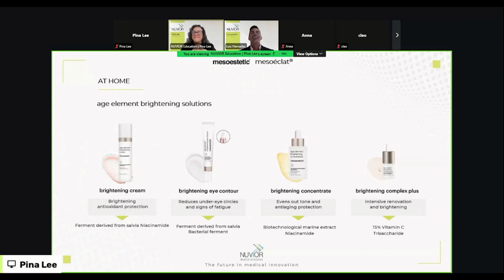Another supporting home cream will be our brightening concentrate. It is a concentrated serum with brightening action and antioxidant effect using vitamin C. It has hyaluronic acid. It has, again, marine biotechnology extract, our niacinamide, which is an amazing anti-inflammatory, and vitamin C.